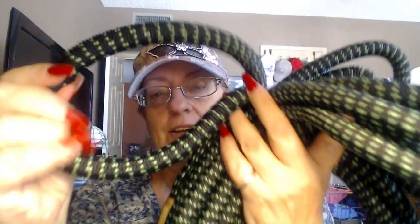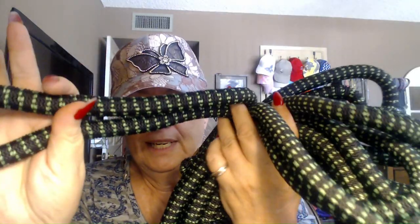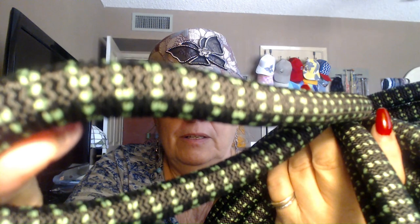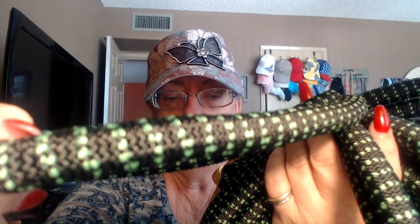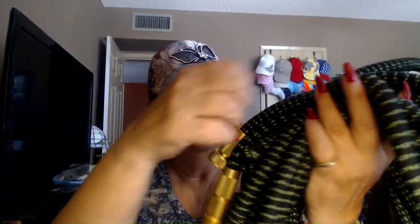This is a flex hose. You can see how squishy it is, right, and stretchy it is. This is one of those flex hoses, but it's not the type that crumples all the way up. This is as small as it gets, but it will expand once the water goes into it. Nice material, if you can see the material on it. Nice quality material. Well made.